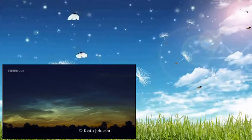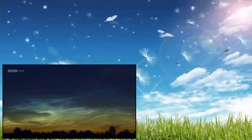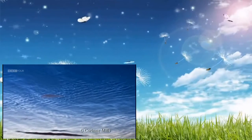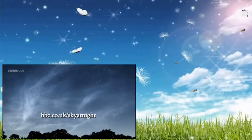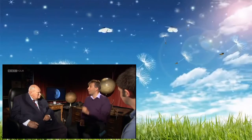Meanwhile, we had some lovely pictures sent in, and some here of noctilucent clouds, and these are really beautiful. They're incredible. One of the best things about observing in the summertime, I think. If people want to send in their own images for us to look at or to use on the programme, they can do so through the Flickr section of our website at bbc.co.uk/skyatnight.